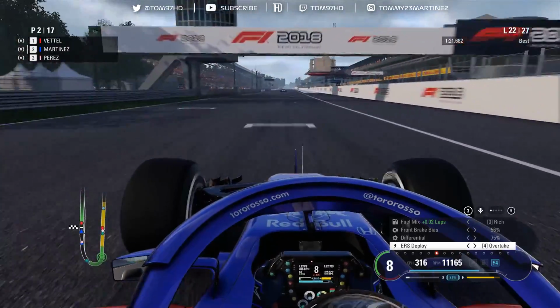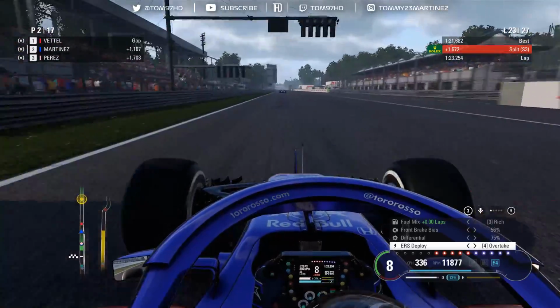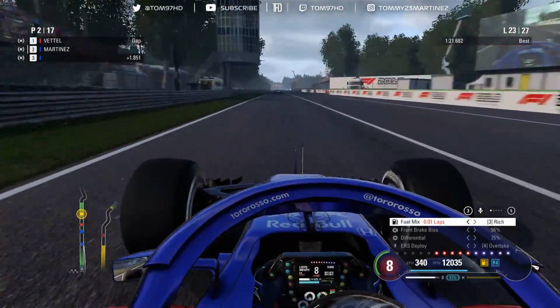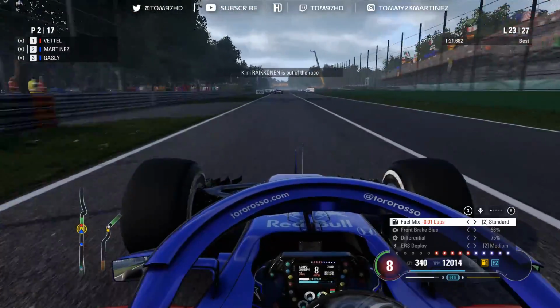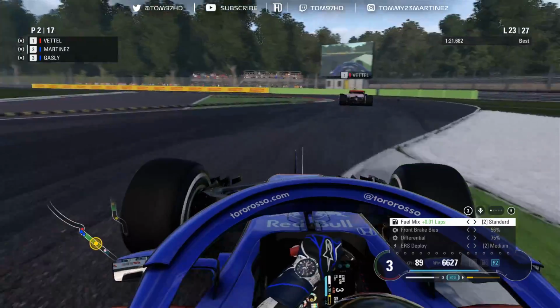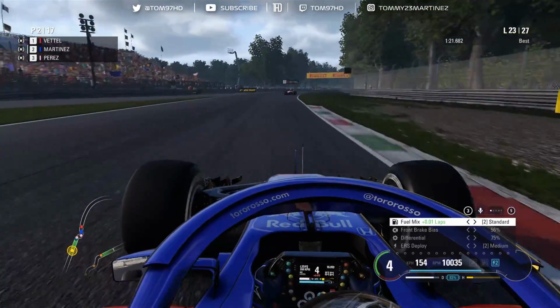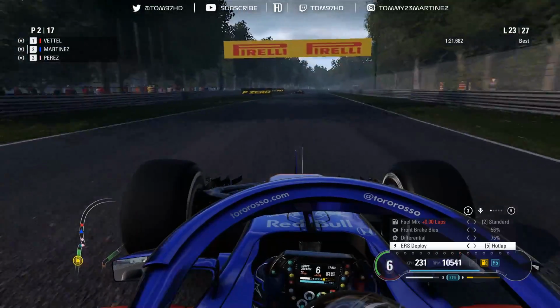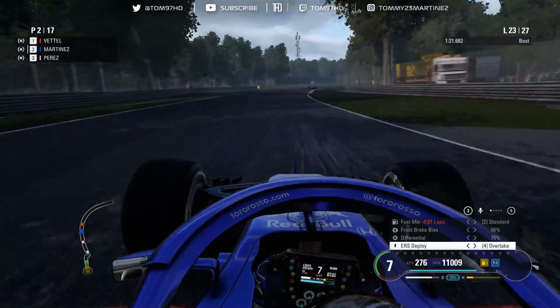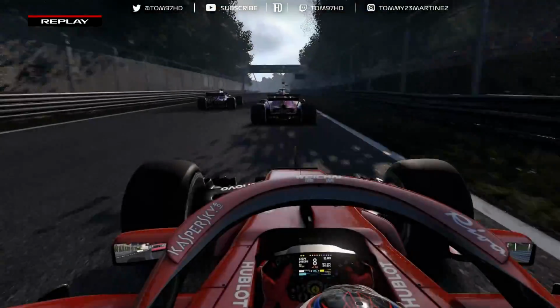Raikkonen, though, a championship contender, had a problem. Either way, the gap is 1.1 and it's 1.7 behind. Now's our chance to catch Vettel and make something happen. Raikkonen out of the race. Confirmed. That is a big one for the championship and a big one for this race. Gasly now P3 as he gets past Sergio Perez. Go on, son, you got this. Toro Rossos are coming alive later on in this Grand Prix.